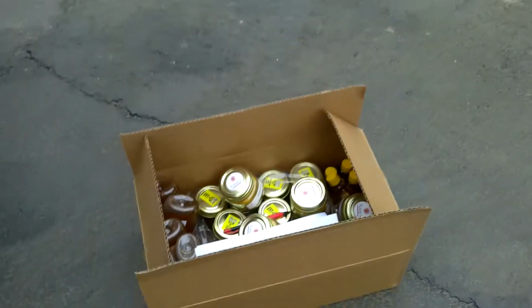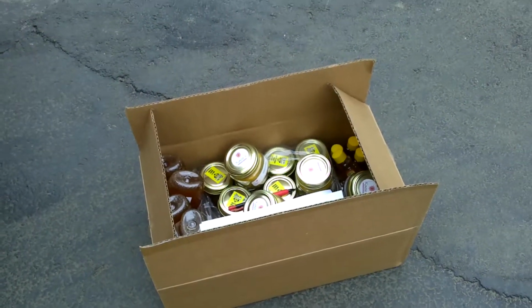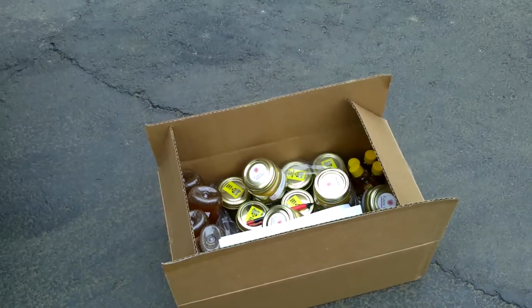So let's go inside. Oh, well, let me show you first. Here's my box of stuff that I need to stock the thing with, and I've got everything ready to go for that.